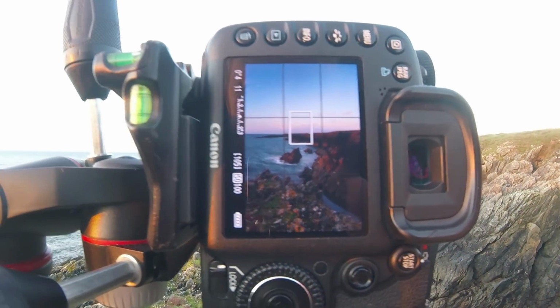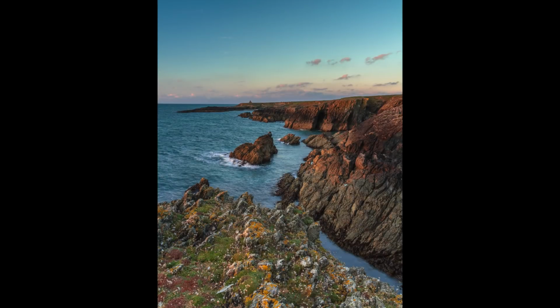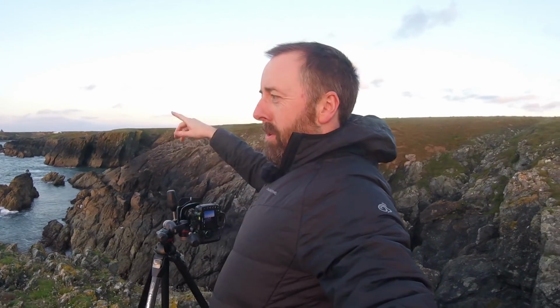Now, I have to be honest, the challenge is not the composition, but those camper vans. So I put my hands up and say I'm going to clone those out because it would be too much of a distraction. So some people will say it's cheating, some people will say fine, but I'll clone those camper vans out. So if you wonder why when you look at the image they're not there, it's because I've cloned them out.